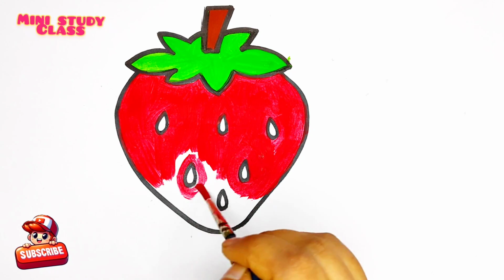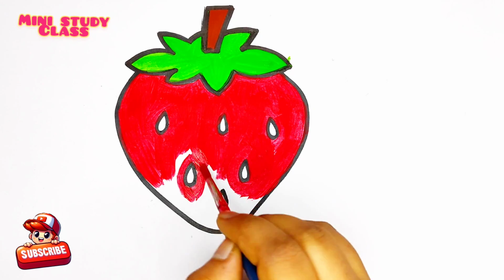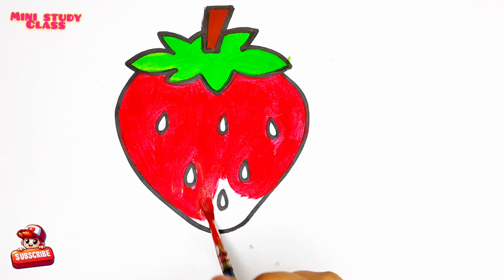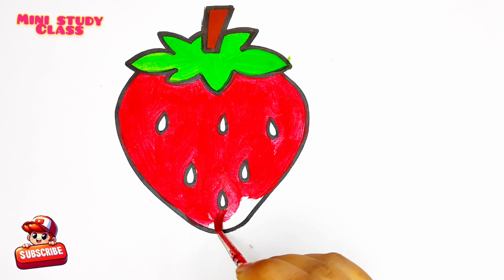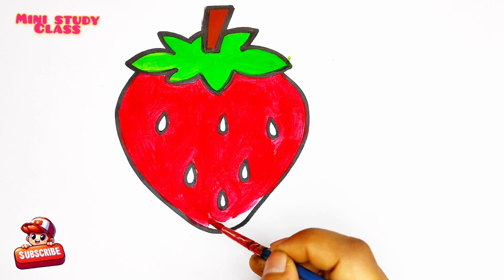Strawberry plants grow in many parts of the world. They are typically harvested in the spring and summer. Strawberries are a member of the rose family. Some strawberries can grow quite large. Wild strawberries are smaller and have a more intense flavor.